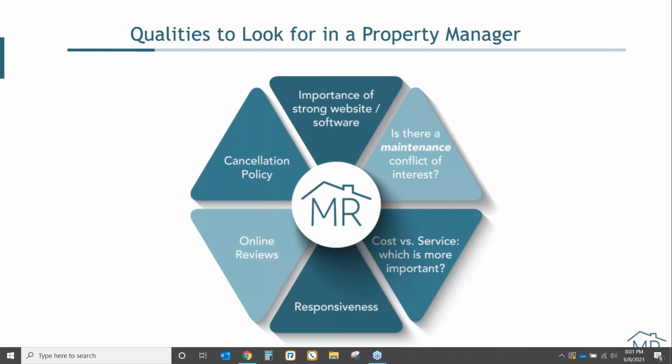Lastly, what does the cancellation policy look like? If you go years and years with a property manager, will they still charge you fees if their service declines over time? For Marshall Reddick, we have a 12-month management agreement. You can cancel any time after the 12 months with a 30-day notice. We are only interested in working with landlords that want to work with us. That is how we're growing so significantly as a company.